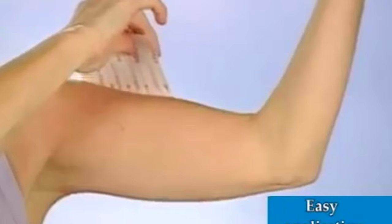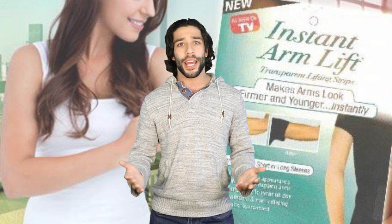They also have the Thigh Lift, which does the exact same thing for your thigh. Who would see your thigh without seeing the sticker? I'd say just eat healthy and stay active and actually lose the weight instead of failing to hide it with human tape. Jared's crazy. I would use tape every day.